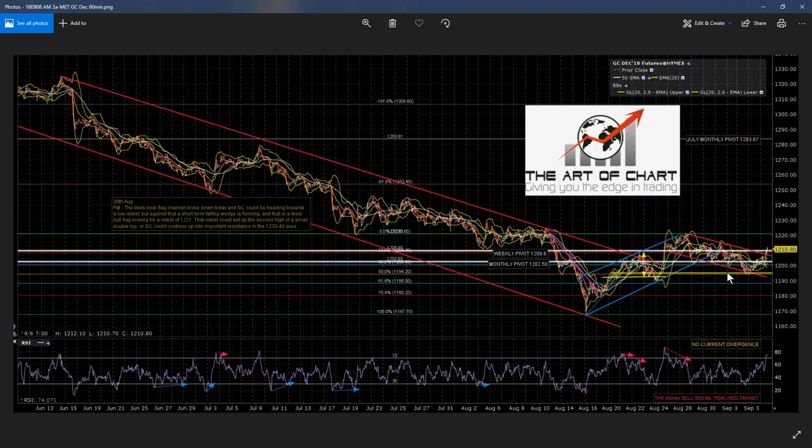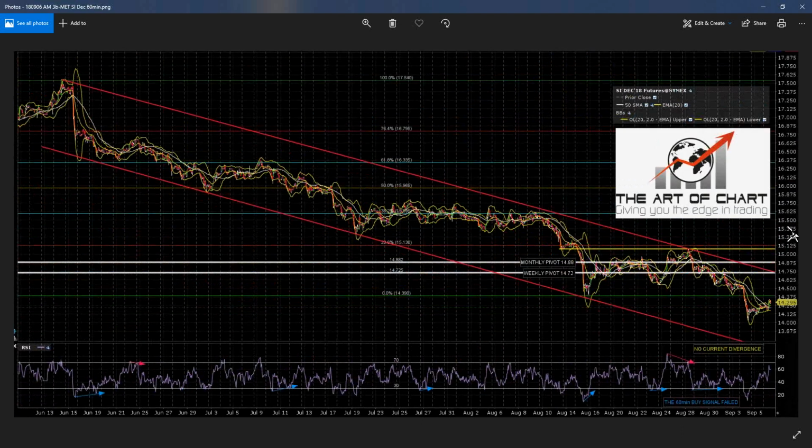But if we go and retest 1220, there's a pretty good chance that will be the second high of a short-term double top, unless we see a hard breakdown on DX here, which might happen.